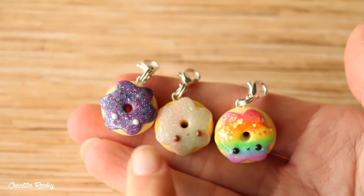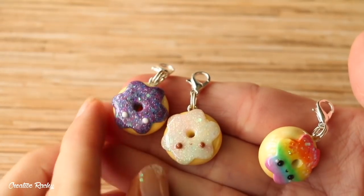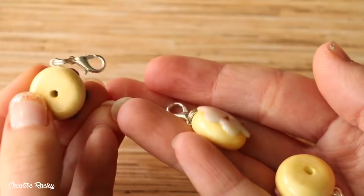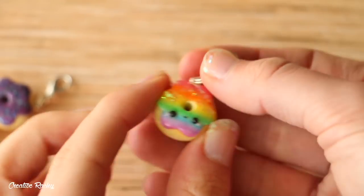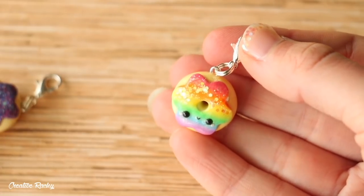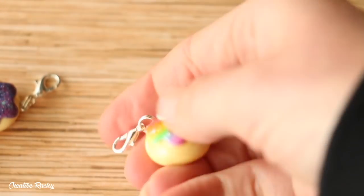Now these 2 are the Galaxy type, and I've sold these before. So this one here is just a Kawaii glitter Galaxy donut, and it's just like a regular Galaxy. This one is a pastel glitter Galaxy donut with a little Kawaii face, and they look like that on the back, so they're just a plain donut. And then this one is a new type that I recently made last week, and this is a rainbow donut. So it has on the front, the icing is like a rainbow ombre, and it has a kawaii face with some glitter towards the top of the icing, and then just like those other donuts, it's plain on the back.